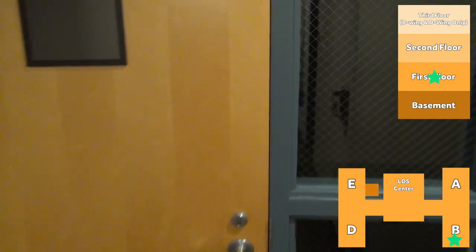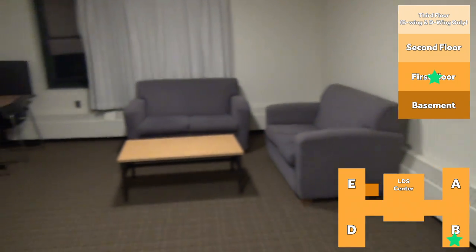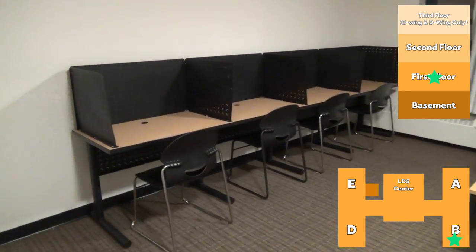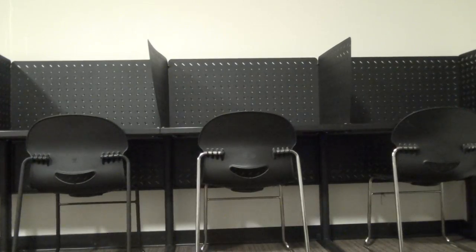So for almost every floor at the end of the wing, each wing has their very own end lounge for each floor, where students can pretty much study right over here, or they can just chill around right over here.